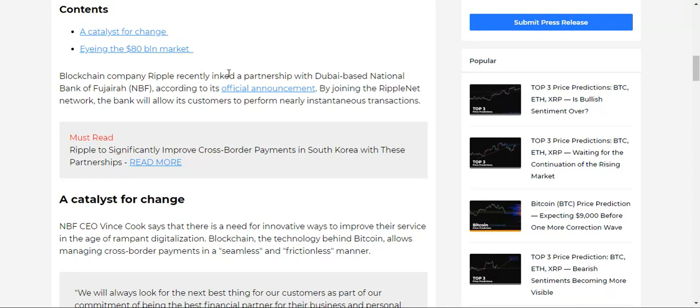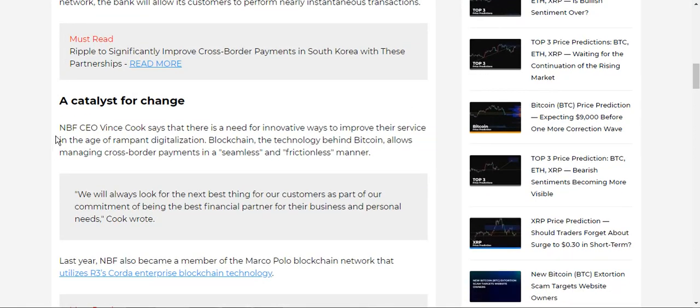Blockchain company Ripple recently inked a partnership with Dubai-based National Bank of Fujairah. Guys, I'm sorry if I mispronounced that. We'll just call it NBF. According to its official announcement, by joining the RippleNet network, the bank will allow its customers to perform nearly instantaneous transactions. So think about that, sending money cross-border like that instantaneously. So that's a really big deal there.